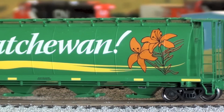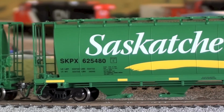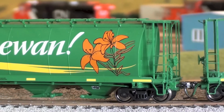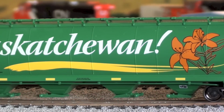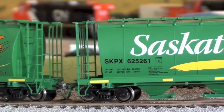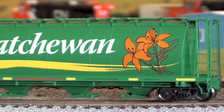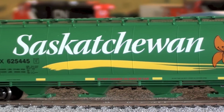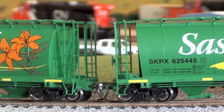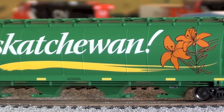So these are the Saskatchewan Grain Car Corporation paint scheme. So I got 5 in the CP road number, which is this one, the SKPX, and I got 5 in the CN road number, which is SKNX. The difference in the paint schemes is whether or not they have the more modern paint scheme, which is this one here, which doesn't have the exclamation mark after the word Saskatchewan. So these are really nice cars, and I'm very, very happy with them, and I was waiting for them for over 2 years, so it's nice to finally get them.